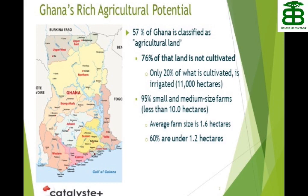While 57% of Ghana may be classified as agricultural, only 24% of the country is actually cultivated. So you have a long way to go in doing food production. And of that, only 20% is actually irrigated. Now you're only 5 degrees north of the equator, so that becomes an issue.